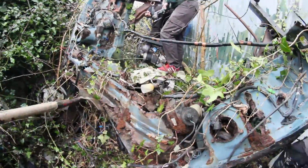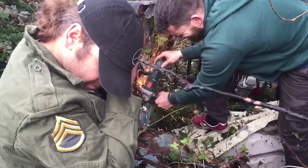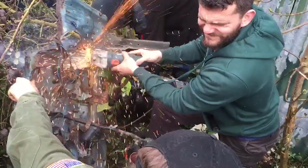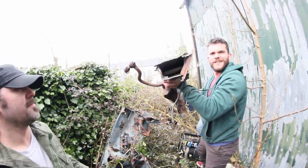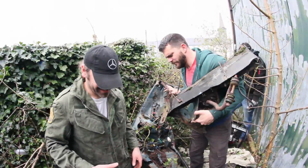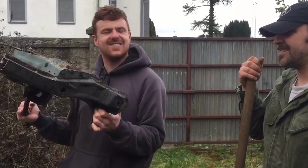Dash bar! Wow. You just ripped an 86 in half. What's she look like? Yeah. Look this way. It's a proud moment for everyone here. Lovely stuff.